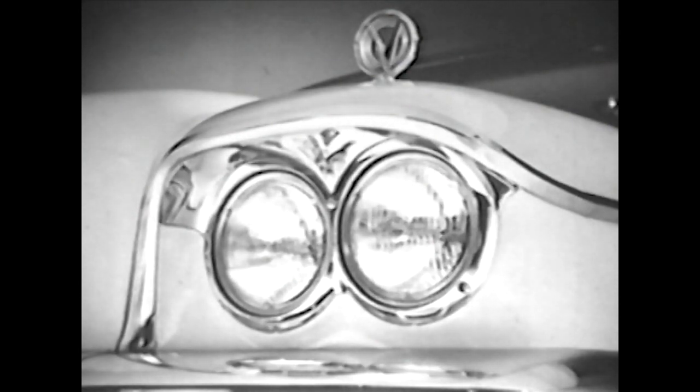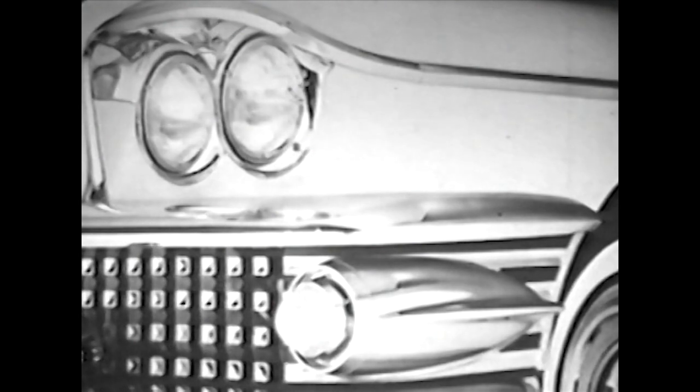From the graceful curve of the sweep spear around the headlamp hood to the gleam of the twin chrome headlight rims, Buick's smart elegance will appeal instantly to your prospects. So point it out. Buick's parking and turn light is away from the headlights, far out at the edge of the car so drivers approaching from the side can see it.